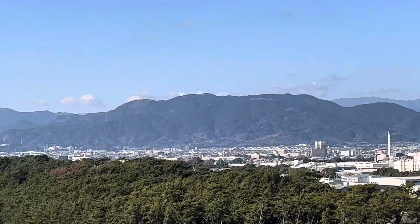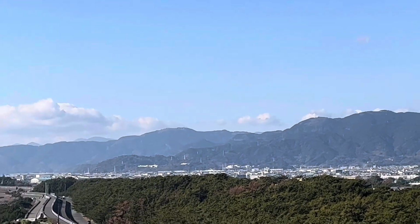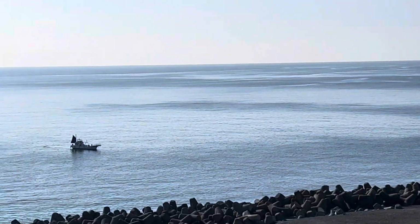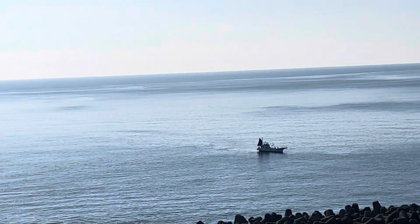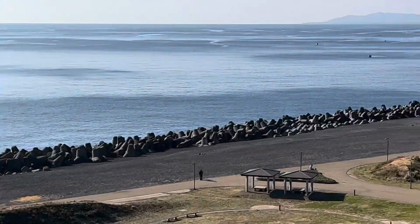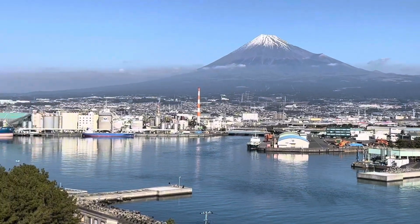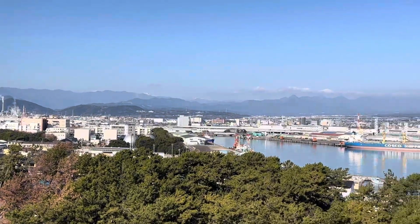Northwest is also, anyway, this side, behind, if you go behind these mountains, it's Shizuoka city here. This is the western side. And this is the Pacific Ocean. It's very good. Okay, let's leave it. Meanwhile, see again another good train.